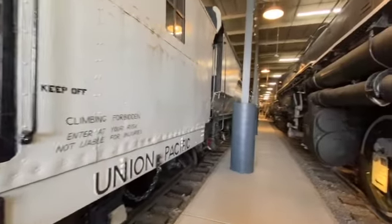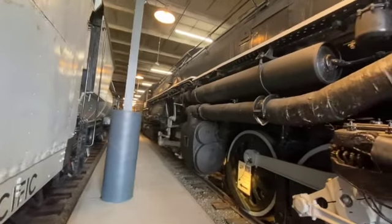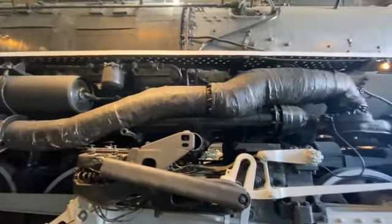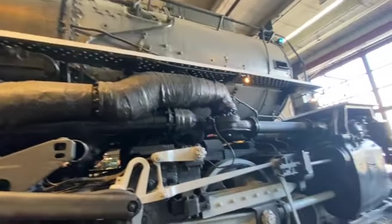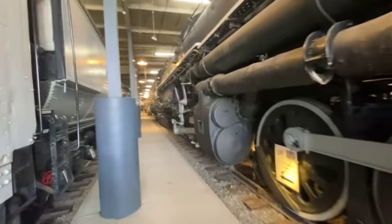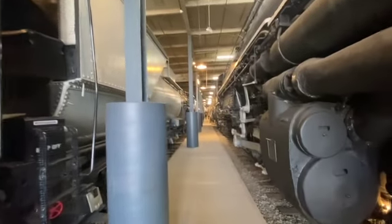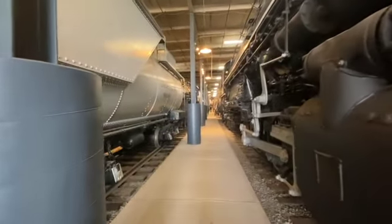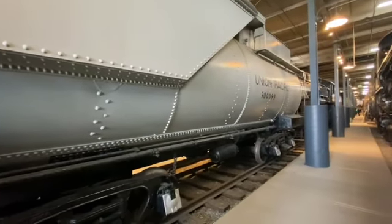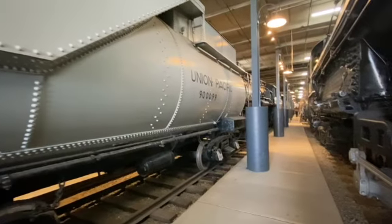This is the other side of the big boy that I was just on. Amazing. Absolutely amazing. Anyone that has any kind of a fondness for trains will love this place. And this is just the train part, not even the car part.